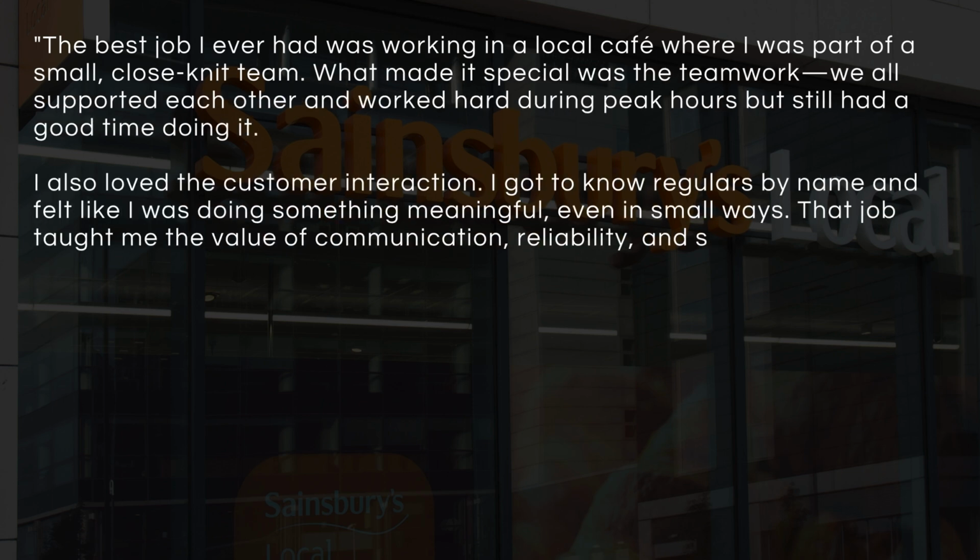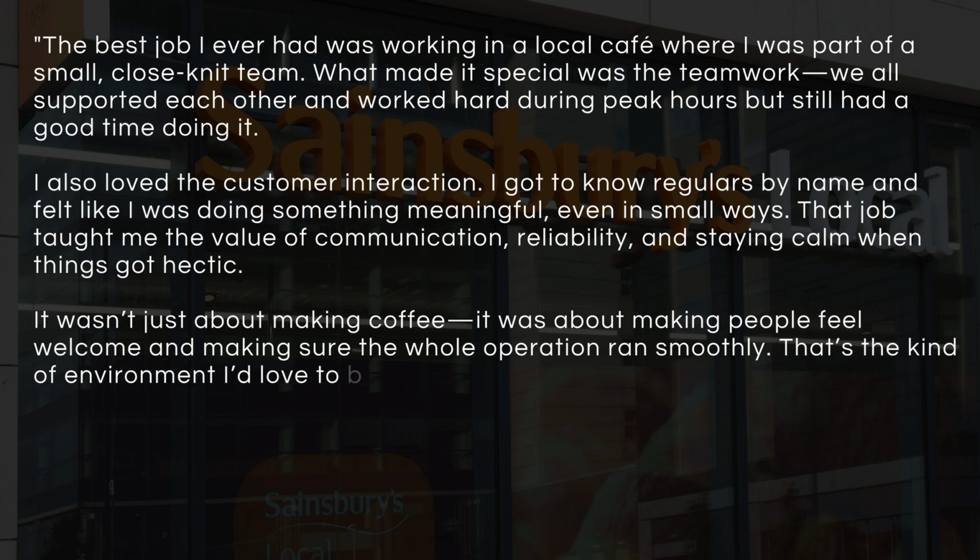The best job I ever had was working in a local cafe where I was part of a small, close-knit team. What made it special was the teamwork. We all supported each other and worked hard during peak hours but still had a good time doing it. I also loved the customer interaction. I got to know regulars by name and felt like I was doing something meaningful, even in small ways. That job taught me the value of communication, reliability, and staying calm when things got hectic. It wasn't just about making coffee, it was about making people feel welcome and making sure the whole operation ran smoothly. That's the kind of environment I'd love to be part of again at Sainsbury's.